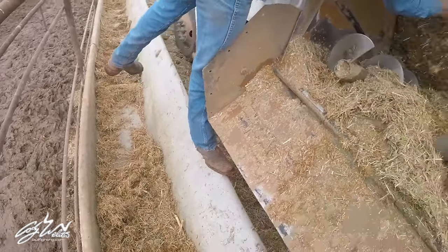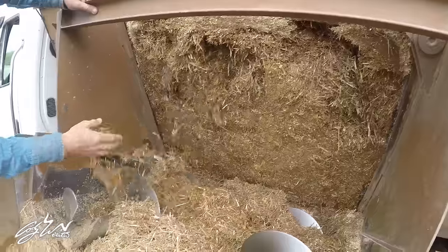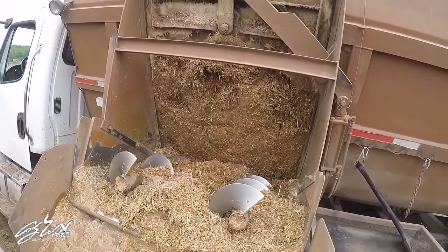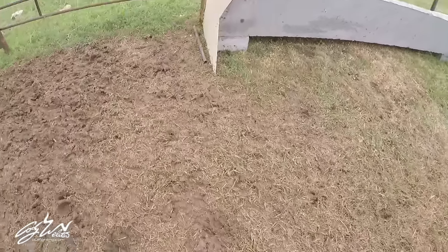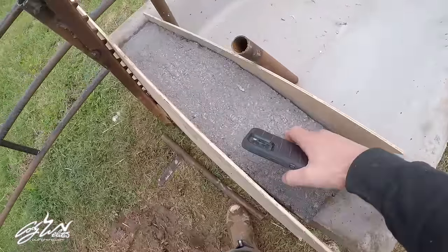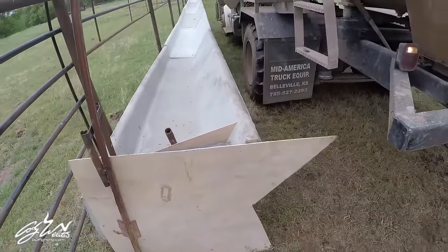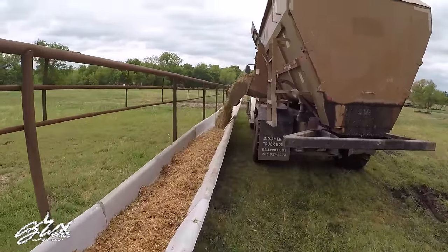It all just augers right out of there. Boom. Pretty good stuff. Yeah, mixed feed right there. That's a good mix of corn, wet distillers grain, molasses, hay, a complete supplement. Handmade forms, turning out all right, just like we dreamed it.